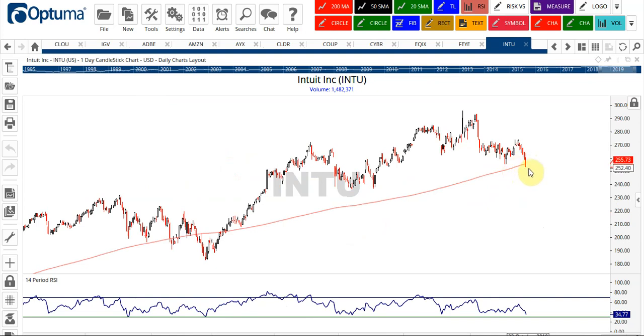Now, that is an issue in and of itself. So you do need to be mindful here. And sorry, I'm just building this in here. I think that would be a level that you would want to watch as a potential support level.